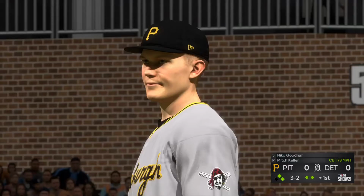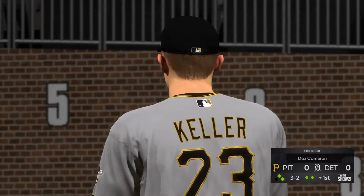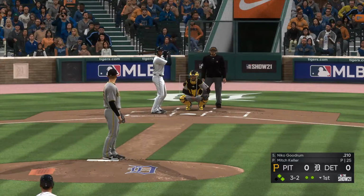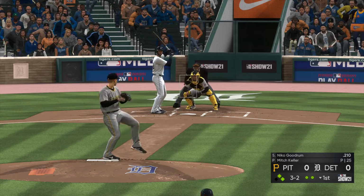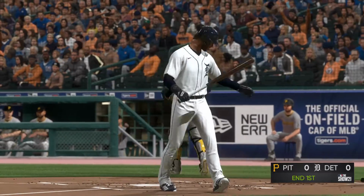Three balls and 2 strikes to the Tigers' designated hitter. I don't think he can afford another base runner here, so whatever pitch he feels best about, whichever one he feels most comfortable with, that's the one I expect him to turn to. Out of the stretch, the 3-2 home. Swing and a miss, and that's out number 3.